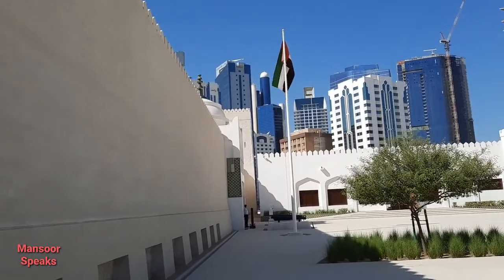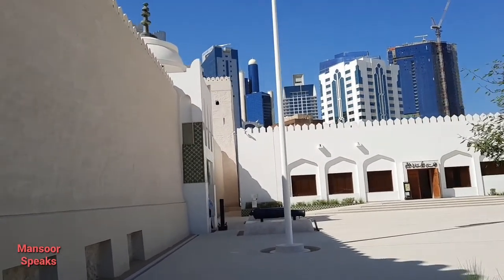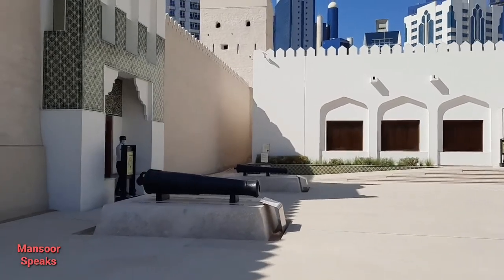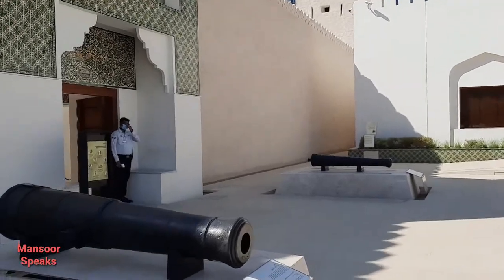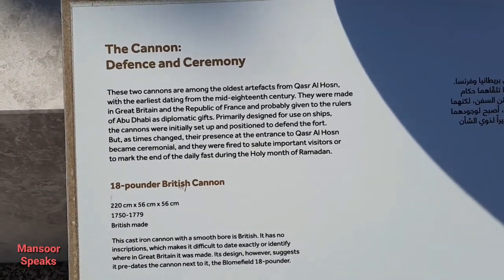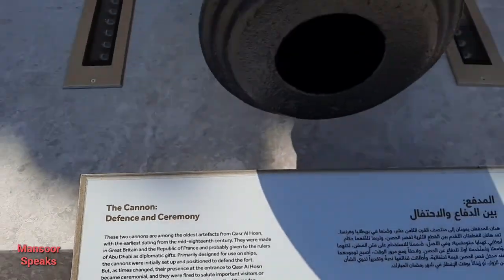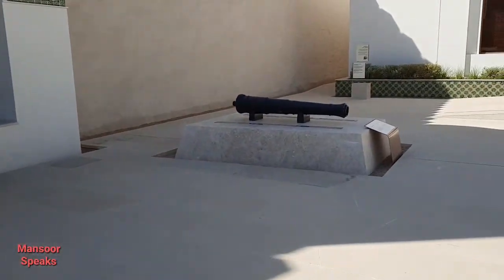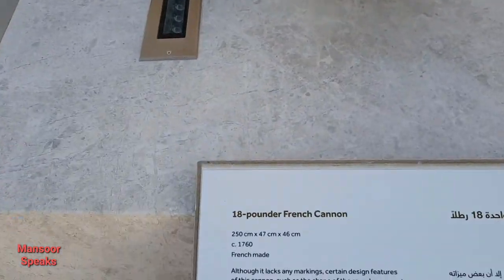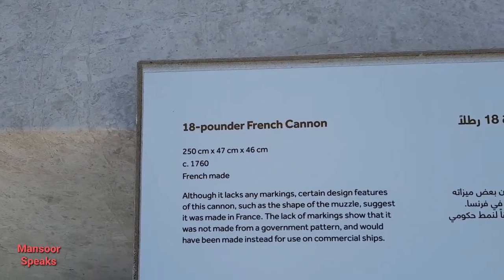This is a flag, UAE flag, and a cannon, the old time cannon, ancient cannon, is there on the main gate. These are two cannons. And I think there is a history as well of these ones. Let me show you. The cannon defense and ceremony. 18 pounder British cannon. Okay, this is the model, and British made. Wow. Okay, so these are the ones, one and two. The second one is a bit smaller than the first one. This one is also 18 pounder French cannon. This one is a French one, and that is a British one. So a French made. Very good.